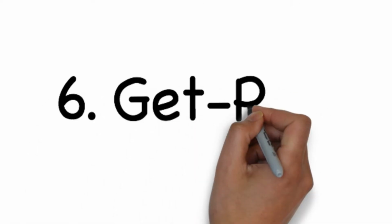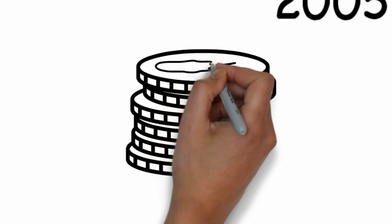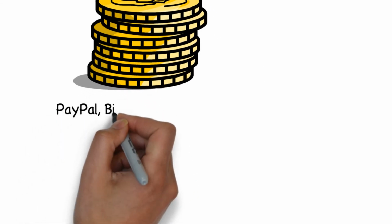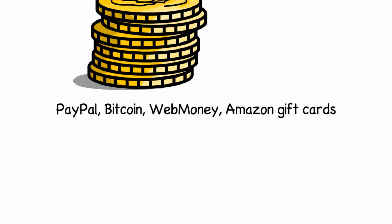GetPaid. GetPaid has been providing users with an extra income since 2005. You earn coins by completing tasks like completing surveys, clicking ads, competing in sweepstakes and winning different contests. Simply cash out directly to your PayPal account and you will be paid between 1 and 3 days. You can get paid with PayPal, Bitcoin, WebMoney, Amazon gift cards and more.